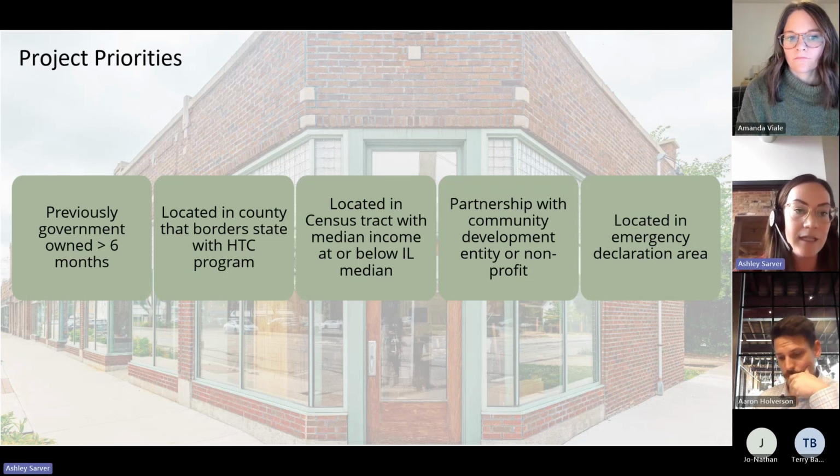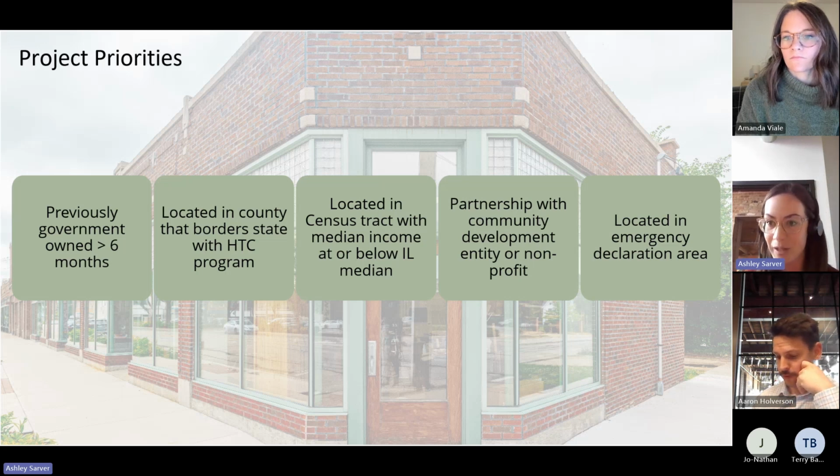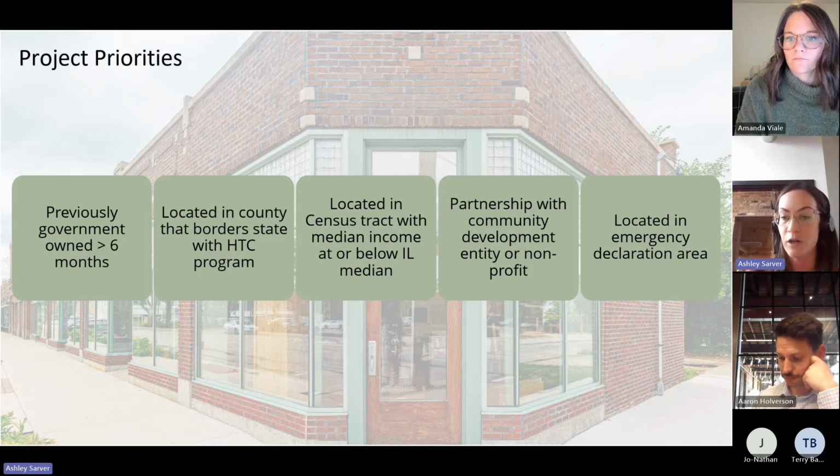The second priority is if your building is located in a county that borders a state with a historic tax credit program. So if your county borders Wisconsin or Iowa, or is in Cook County because somehow that borders Michigan, then you're able to assert this priority.